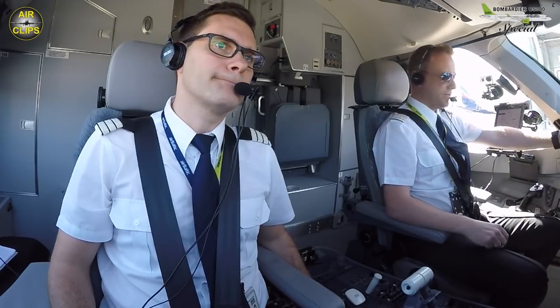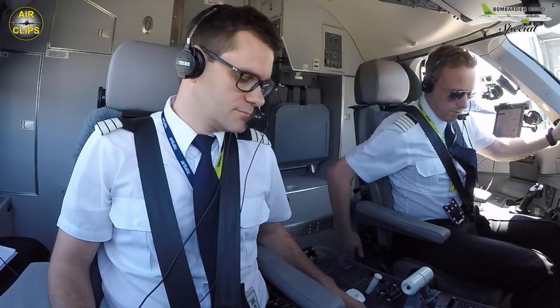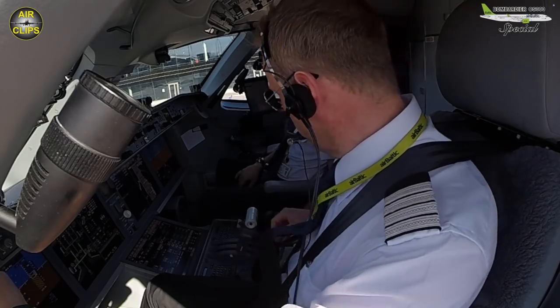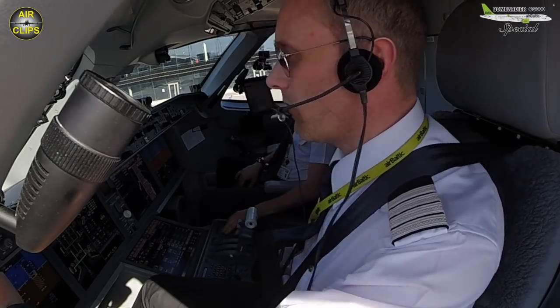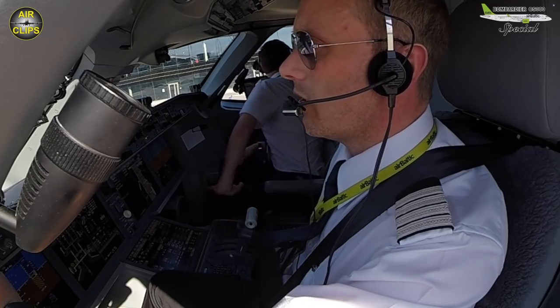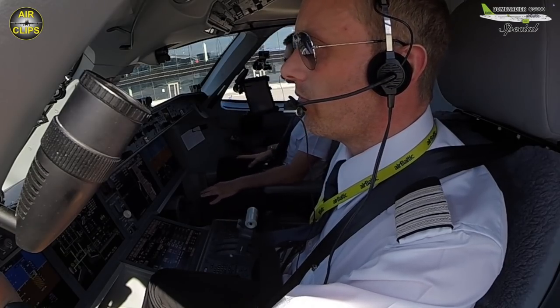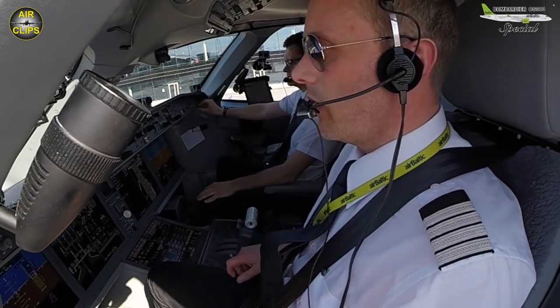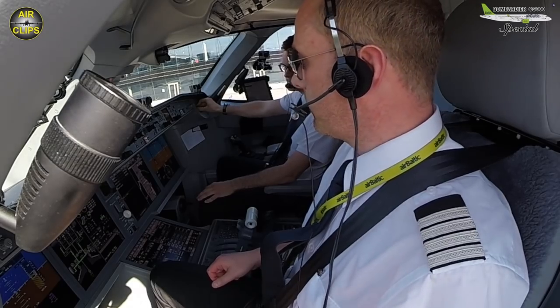Air Baltic 84 Foxtrot requesting pushback. Airbus A220-300, push approved. Straight pushback approved, Airbus A220-300. Okay, approved. Ground flight deck. Ground, hello. Okay, may I disconnect the parking brake? Yes, disconnect the parking brake, please. Brake is off, you may start push. Push straight? Yes, straight push.